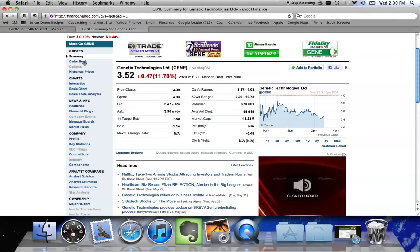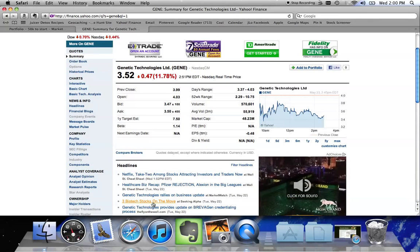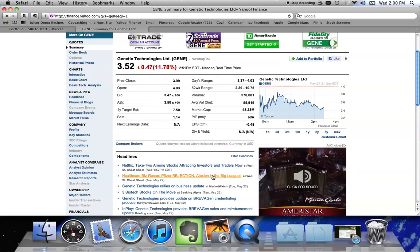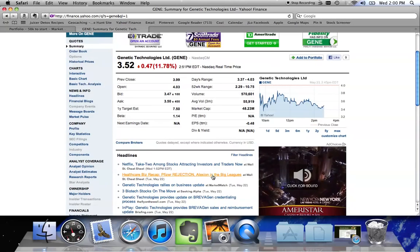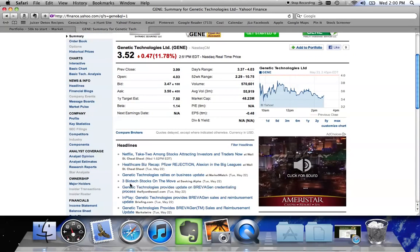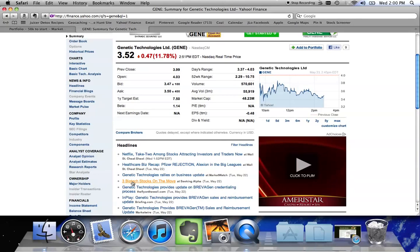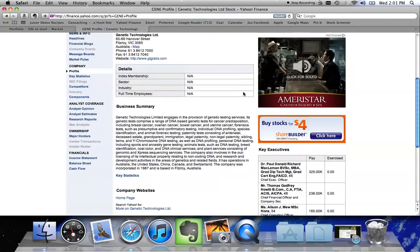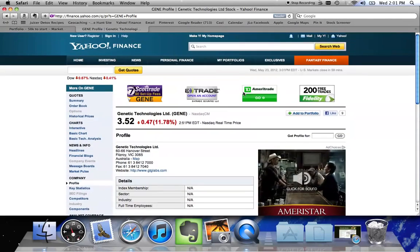So it tells you the company. Over here you can look at headlines regarding the company, although it does highlight down here. These are headlines regarding Gene. So anytime Gene's been in the paper, on television, on the internet. Gene right now is listed as one of 3 biotech stocks on the move. Basic information about the company you can find on the left-hand side under Company Profile. Tells you what they do, how long they've been in the market, those type of things.